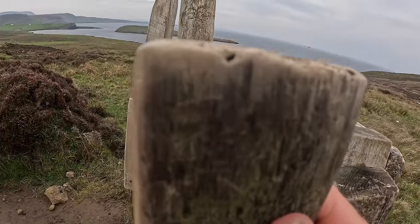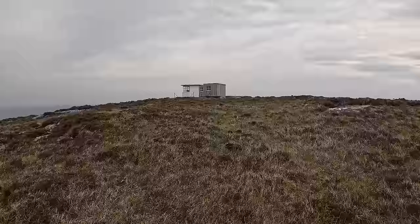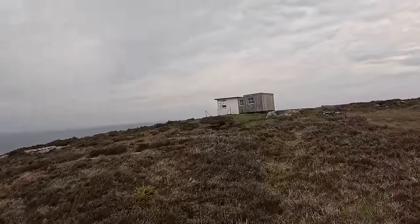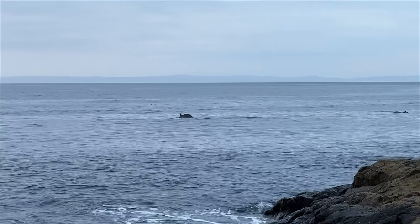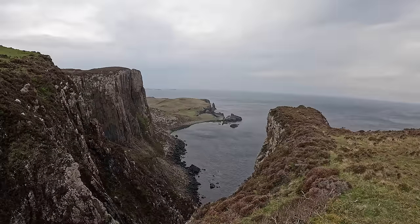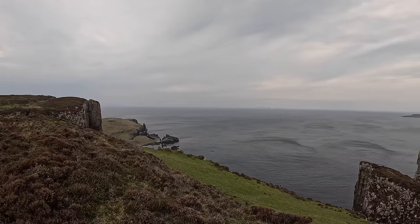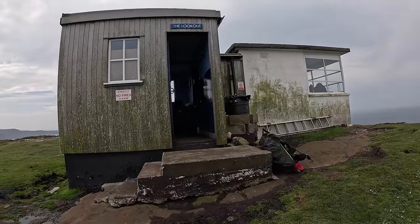Look at that, beautiful. This is a former Coast Guard lookout overlooking the Little Minch, an important shipping channel. The hut was once maintained around the clock and offers excellent shelter on a windy day. Today it is maintained by the Mountain Bothy Association as a shelter for walkers and is a wonderful place to escape the elements while scanning the seas for passing whales, porpoises and even the odd massive oil rig being towed through the Minch. The location is spectacular, with great vertical cliffs just to the north plunging down 100 metres and magnificent views across the sea to the mountains of the Isle of Harris, with Todden being the most prominent.